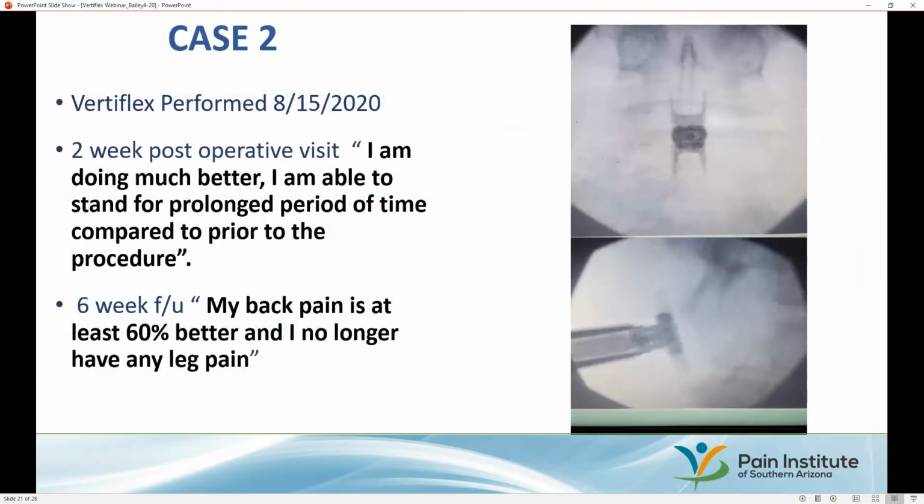Discussed this with the patient, and we performed Vertiflex in August of 2020. Again, at the top is the front to back view, and you can see the wings of the Vertiflex device hugging the sides of the spinous processes. And then down below, it's a little bit lighter in color, but again, going into that space, fully deployed, opening up the space. At her postoperative visit 2 weeks later, she said, I'm doing much better, and was able to stand for a prolonged period of time compared to prior. At her 6-week follow-up, she said her back pain was at least 60% better and she did not have any leg pain anymore. So, these are really impactful stories, I think.